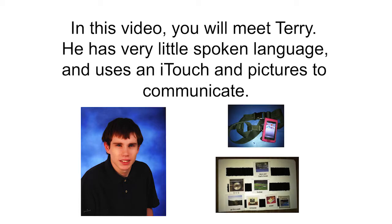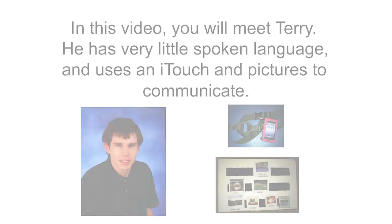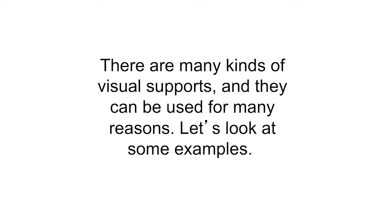He has very little spoken language and uses an eye touch and pictures to communicate. Photos of a young man, an eye touch, and a cardboard rectangle covered with photos that are attached to it with Velcro. There are many kinds of visual supports, and they can be used for many reasons. Let's look at some examples.